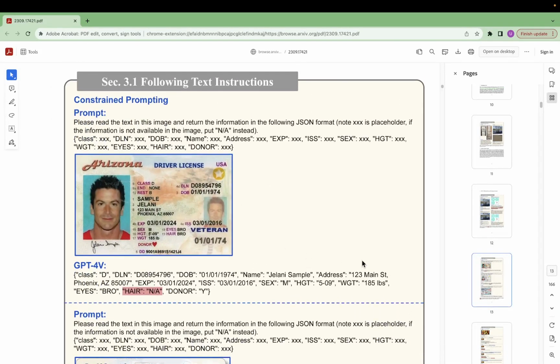Look at this. This is really cool. So this is really demonstrating the whole image, the fact that it can read it. It says what the prompt is. Basically, give me all the information from this image, this license. And it makes it in a JSON format. And all the JSON format means is, give me the prompt and then the result.